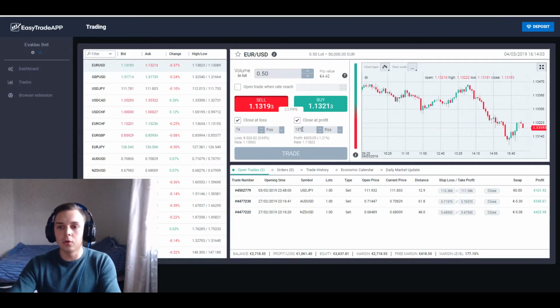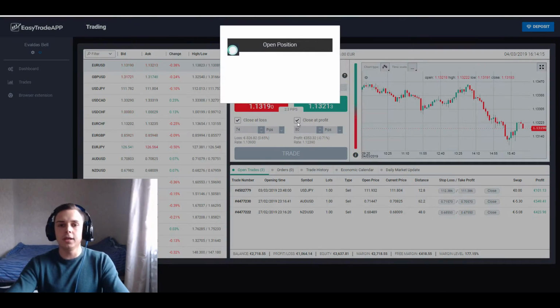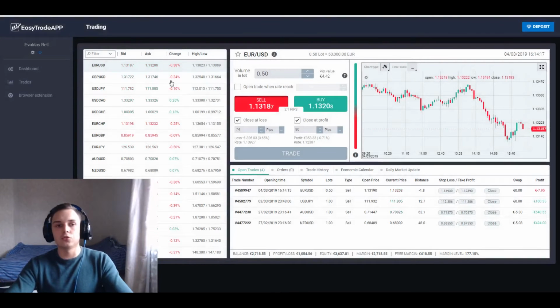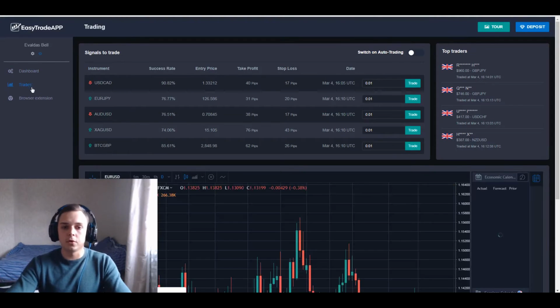So what we can do, because it's reaching the support line, is make the take profit a little bit smaller. Let's say we're going to make it 80 pips and then click trade. And there we go, we placed the trade now, and the Euro USD trade is running. We have 4 trades at the moment, and we might be searching for another trade.